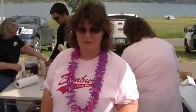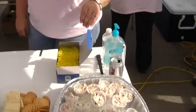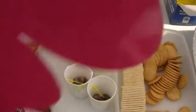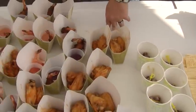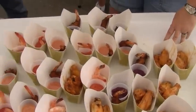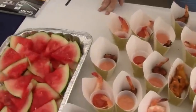Can you tell me what you guys have today? We have some caramel. Okay. We have some caramel grapes. Okay. We have some hot wings. Okay. Coconut shrimp and peeled shrimp. Watermelon.